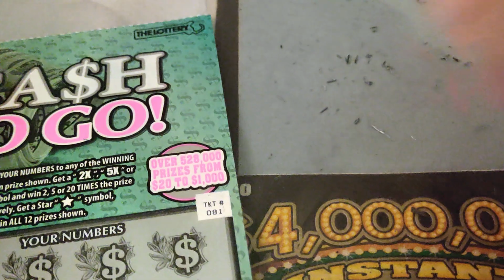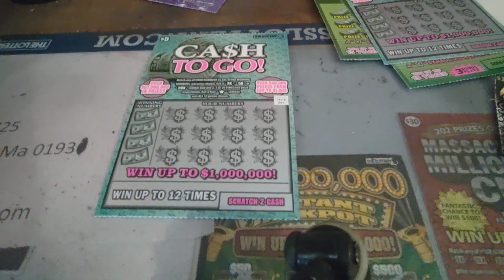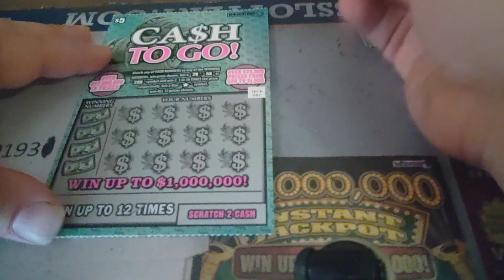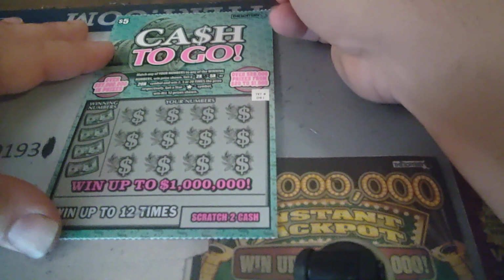Let's do four $5 tickets now. They have the cash to go. It's cash to go. We'll zoom back out a little. We'll zoom back in a little. Ticket 81 and 82. Looking to match our numbers: 2X, 5X, 10X, or 20X. Star symbol is the win all on this ticket.